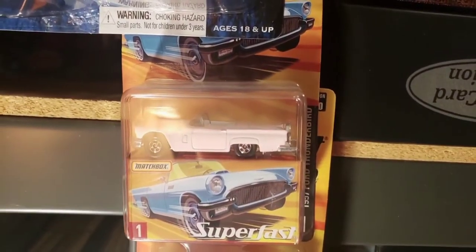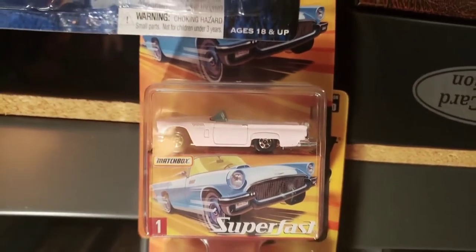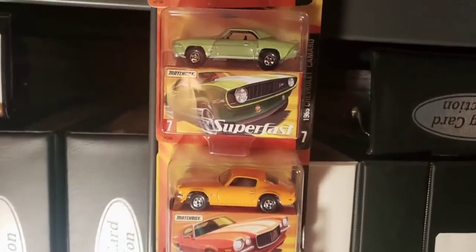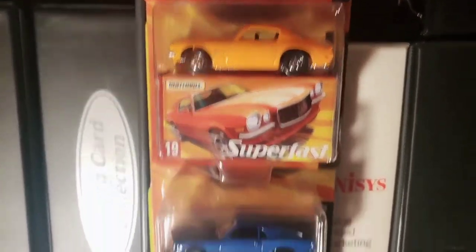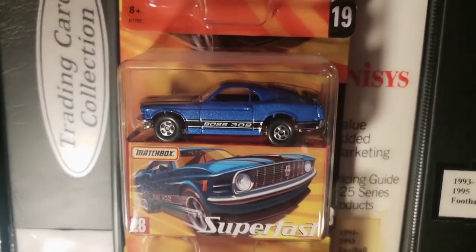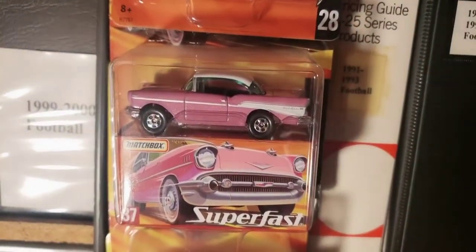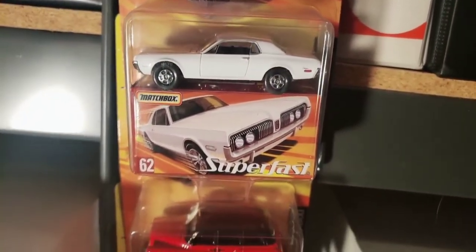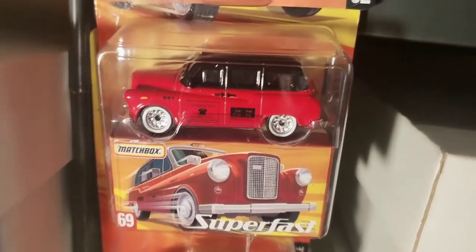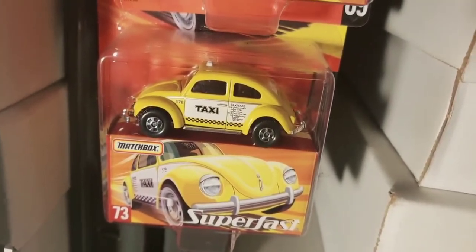Again, I'm more of a hard top guy, but I bought this convertible 57 Ford Thunderbird for my collection. It caught my eye. Below that are a couple nice Camaros. There's a 69 Camaro in green and a 70 Camaro in orange. There's a really sharp Boss Mustang in blue in the Superfast series. 57 Chevy Bel Air in pink. Mercury Cougar in white. Here's a really nice London taxi, as you can see there, with the white wall tires. And below that is a Volkswagen Beetle taxi in yellow.